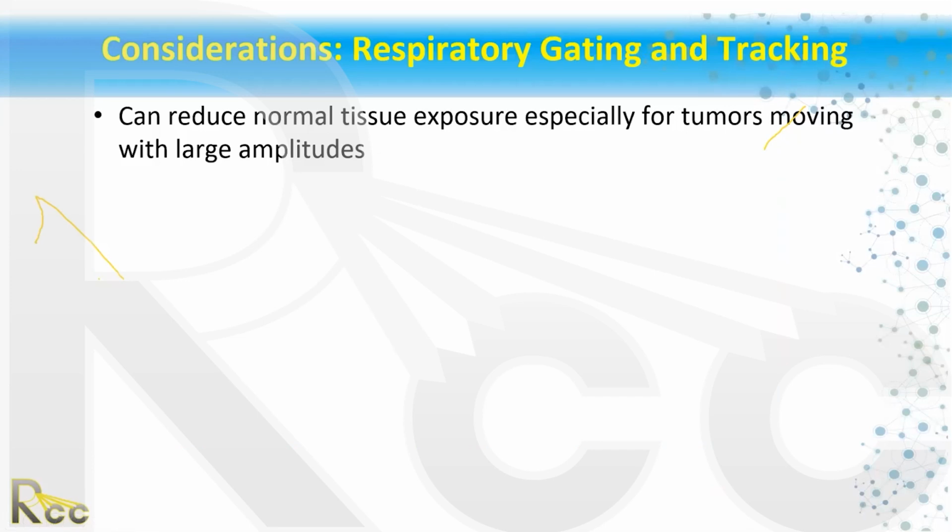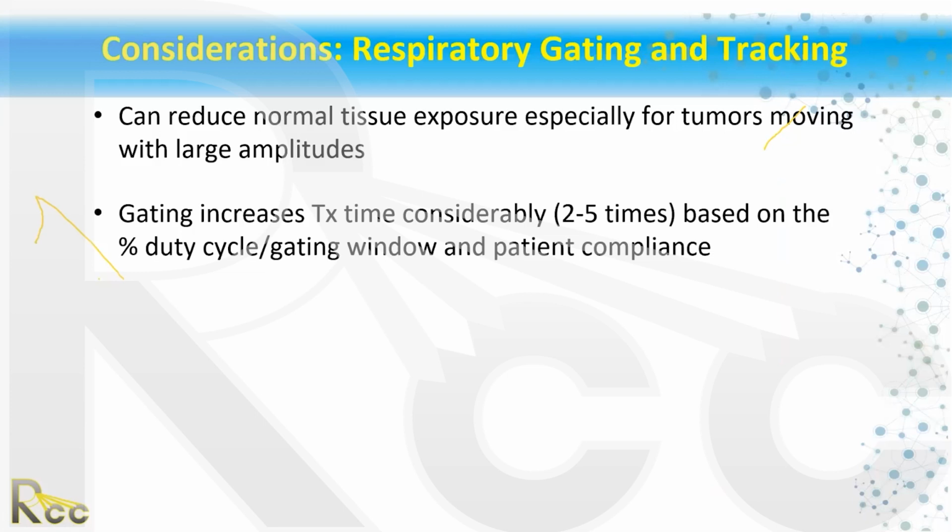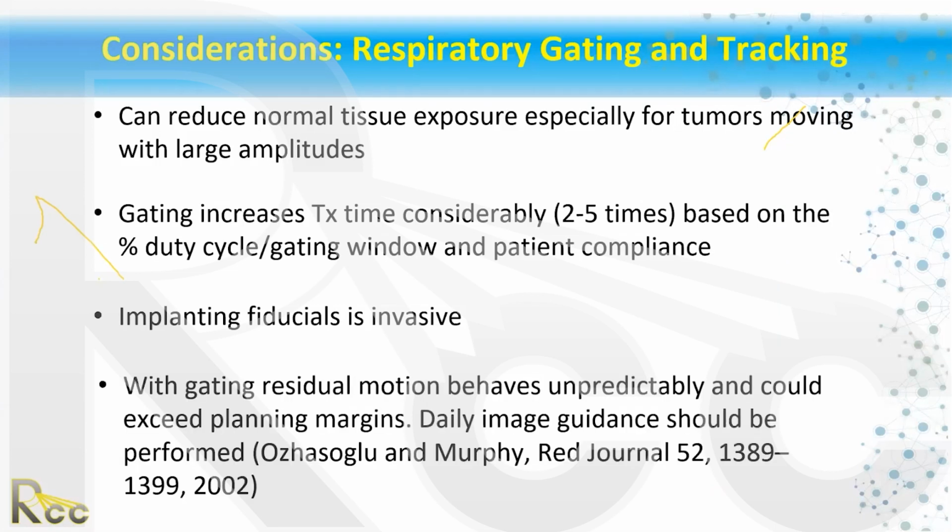All right, so with regard to respiratory gating and tracking, it can reduce normal tissue exposure, especially for tumors moving with large amplitudes. Gating increases the time considerably, 2 to 5 times based on the percent duty cycle and patient compliance. So you have to think about how long the patient's on the table. Implanting fiducials can be invasive. With gating, residual motion behaves unpredictably and could exceed planning margins. So the daily imaging guidance should be performed using 3-dimensional techniques as well, because you can have motion that's quite erratic relative to surface motion in some cases.